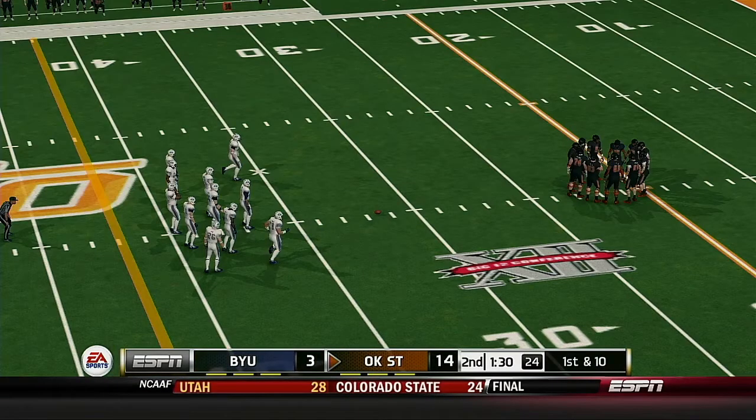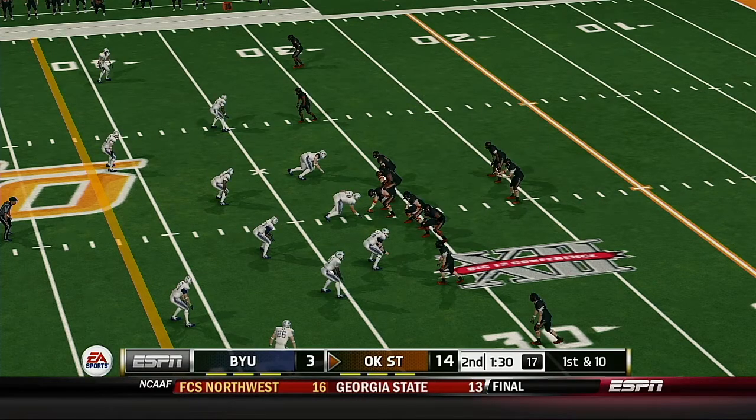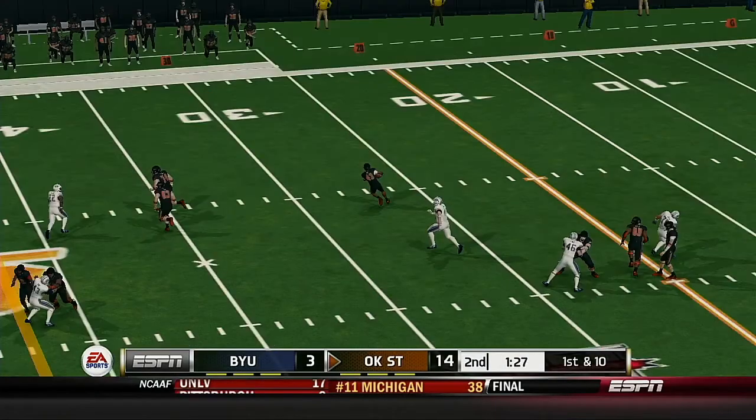And this game started where they wondered if they were going to be able to move the ball against this defense. And I think right now, as I said earlier, they seem to be growing in confidence with each possession.